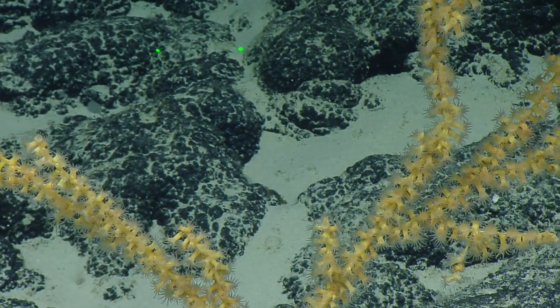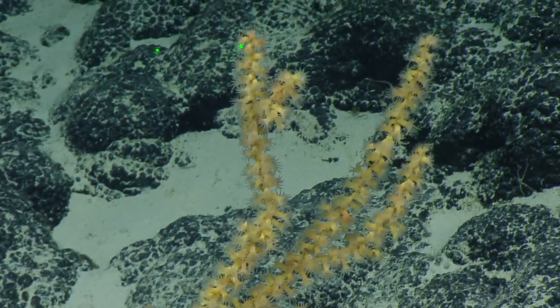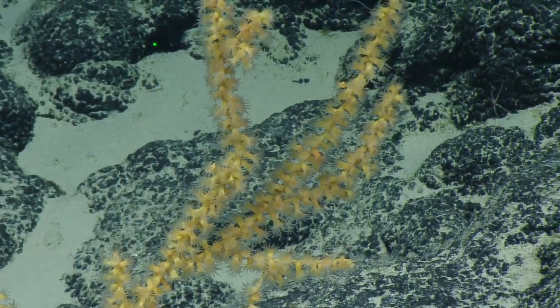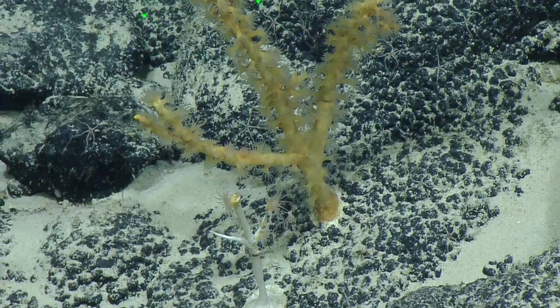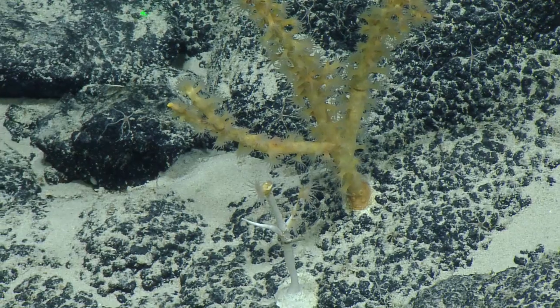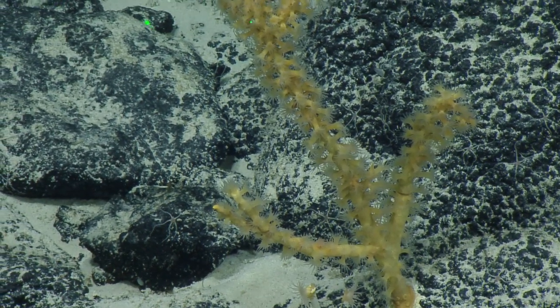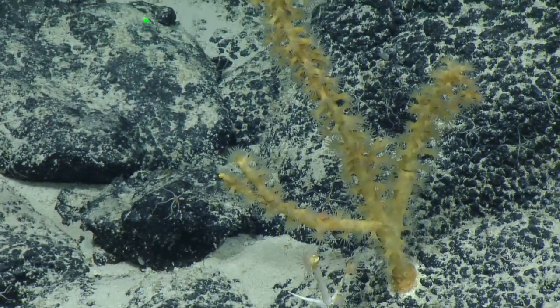Yeah, these look more like zoanthids overgrowing to me than the original coral. Yeah, I think that is. That's zoanthid overgrowing on an old bamboo skeleton. Thank you. Okay, go ahead, thanks.